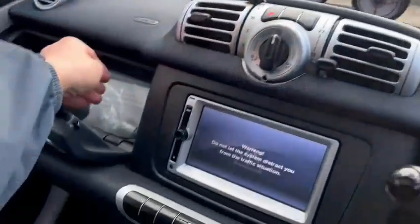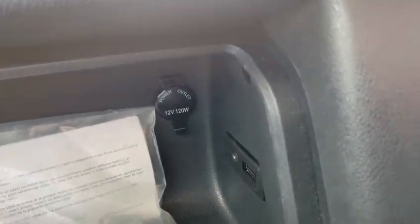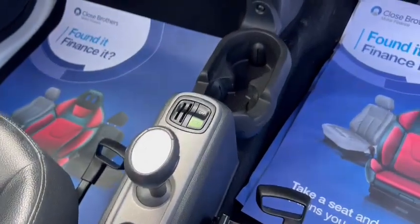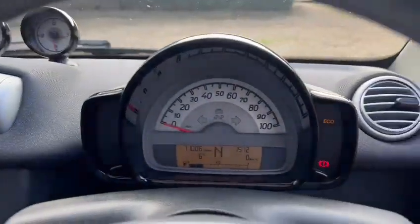Got the ice cold air conditioning, the USB and aux ports, and you've got two 12 volt sockets. You've got start-stop technology as well. As you can see, we have no warning lights.